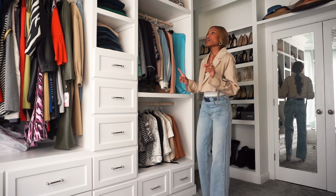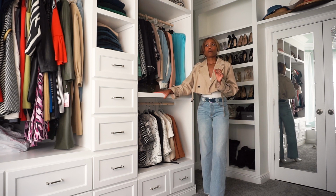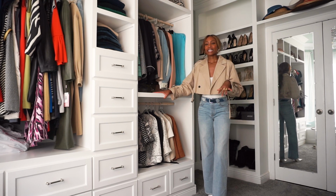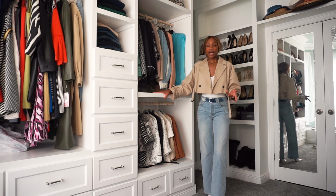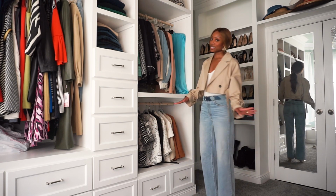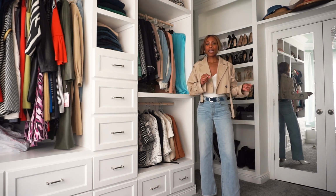I saw a cropped trench coat years ago. This is a long time ago, and this is when it was new. It was very sprinkle. It was very just kind of adding it in a little bit, and I didn't buy it. I remember it was from Nasty Gal, and I always regret not buying it. Now I finally got one, and this one's from Zara, and it's super cute, equally as cute. But you know, they say nothing haunts us like the things we didn't buy.